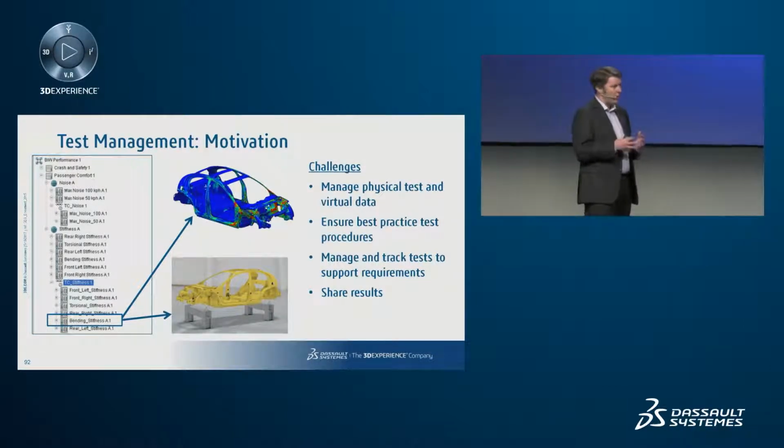Ideally, we would like to manage both the physical test data and the virtual test data in a consistent way, making sure that it's easily traceable and interchangeable, and we can validate against both physical and virtual tests. We also need to ensure that our test engineers are following the best test procedures and methods.